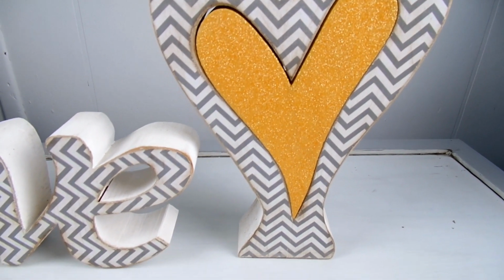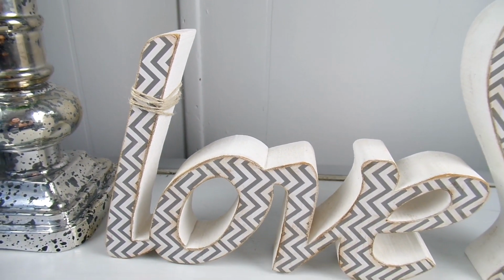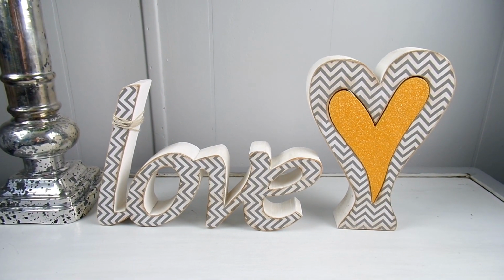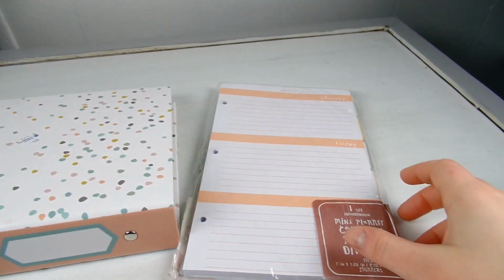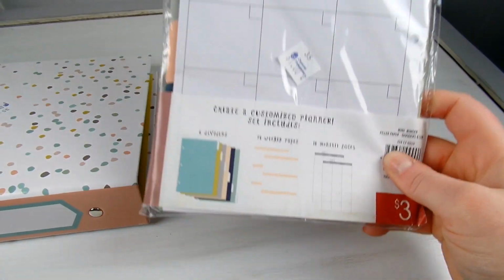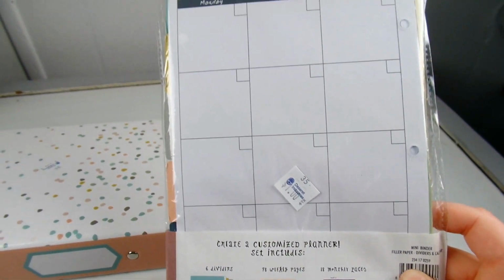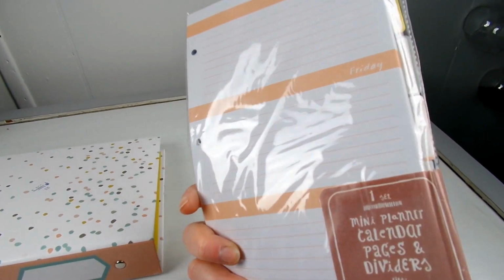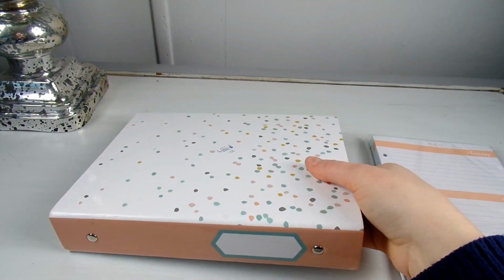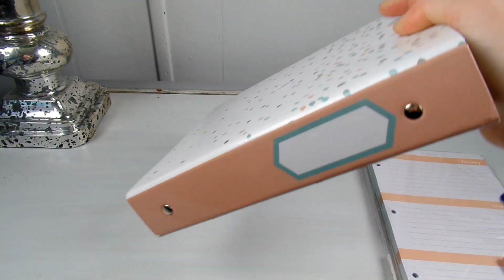And then I found this, just like a love sign, and I think it was 75 cents for each piece. And then I found these things, you can find them at the Target Bullseye Playground area, and they're originally like $3 for that one, and I got it for $1. And then the binder is usually, I think, $3 at the Target dollar spot, and I got it for 50 cents, and it actually did come with a few things inside of it.